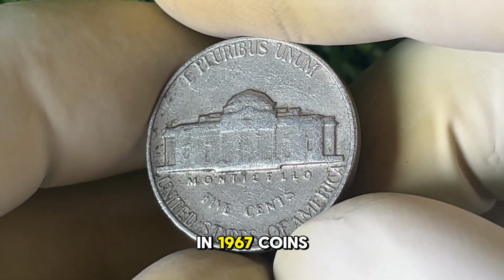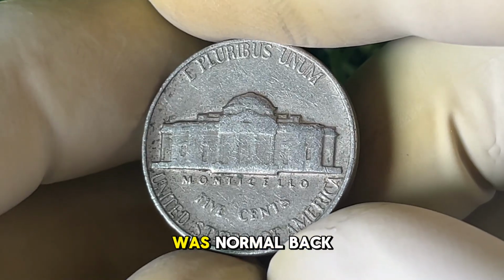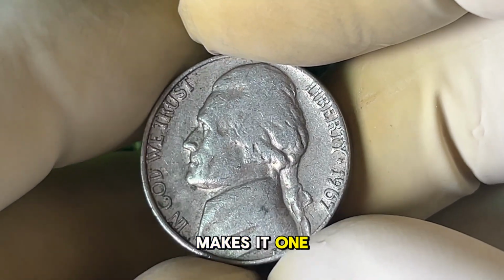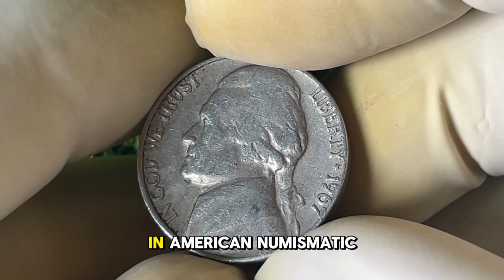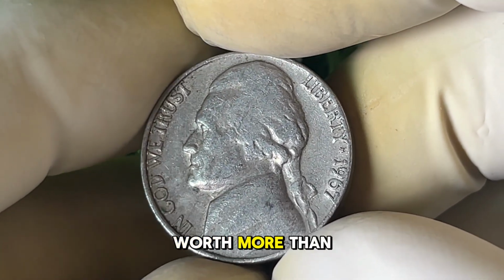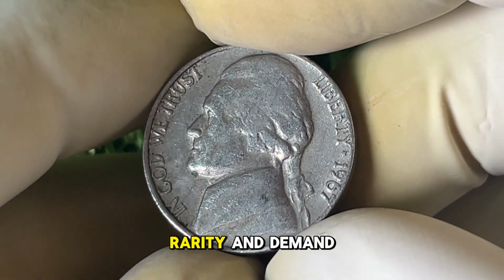In 1967, coins from the Philadelphia Mint didn't carry a mint mark. That was normal back then. But something about this particular nickel makes it one of the most sought-after coins in American numismatic history. So what makes this nickel worth more than most people's homes? Well, it's all about condition, rarity, and demand.